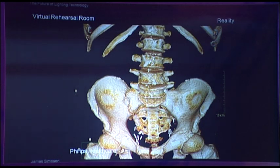It's not actually a skeleton. It's a real person inside there. It's a living person. It's just a very clever scan. And this is sort of where technology is moving. Other industries are investing so much money into this sort of technology. They can produce almost anything.